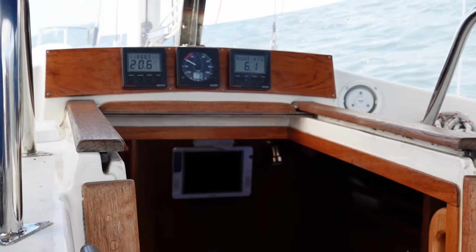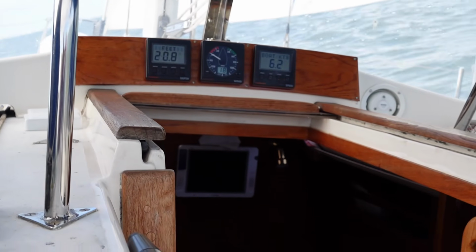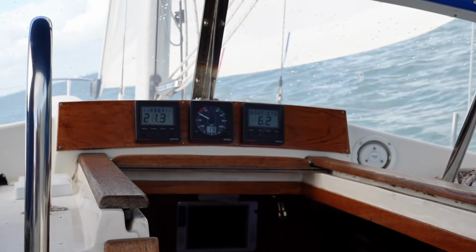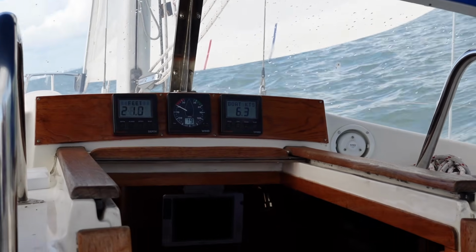At last we got some wind, so we got 19 knots now. It's about 16 and 17 and we're doing 6.2, 6.3.